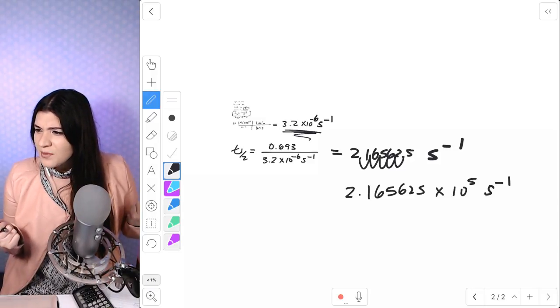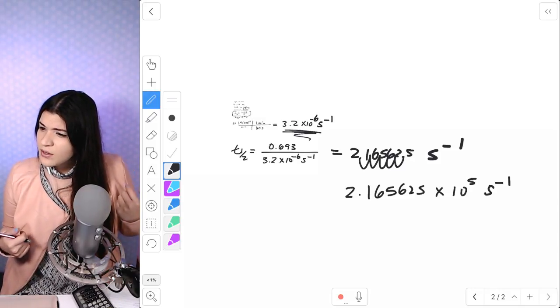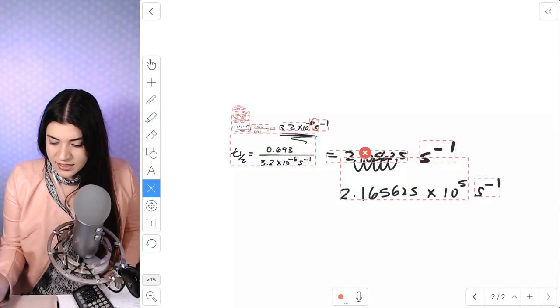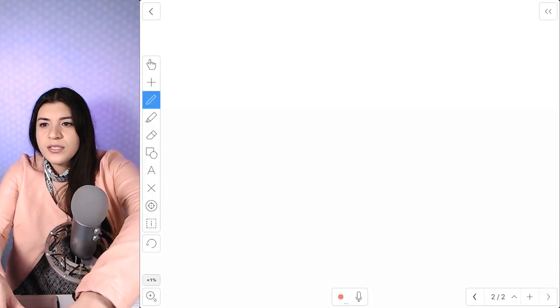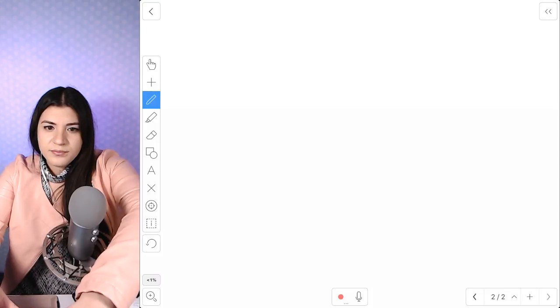Okay, I'm going to go into another question. What are the differences between condensed, empirical, and molecular formulas? Okay, so let's go ahead and show those differences. And then let me grab an example just so you can see the differences real quick.